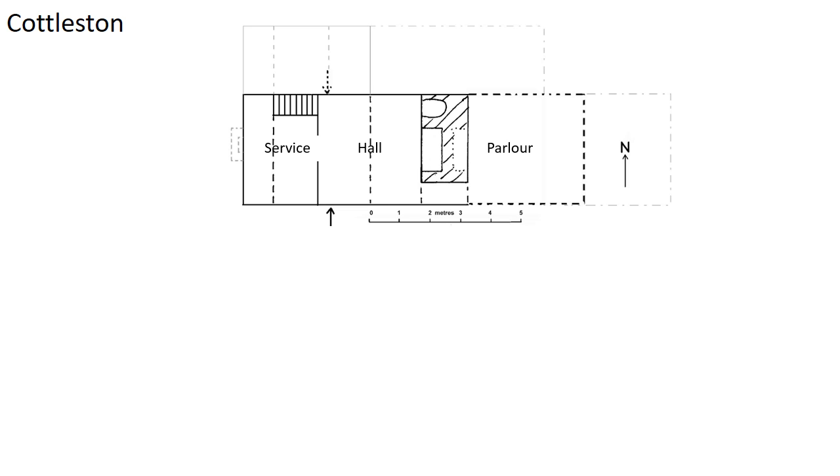The scale of the building is smaller than that of houses of this form usually found in Norfolk, being slightly less than 4 metres wide internally, that's 13 feet. The service bay is 2.6 metres long, 9 feet, and the hall 3.6 metres long, 12 feet. The stack takes up most of the width of the house.